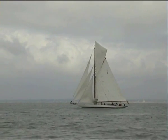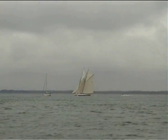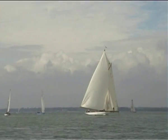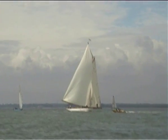A shot of the 12 metre Kelpie. We now pick the boats up as they approach the finishing line. And it's the 19-metre Mariquita who leads the way.